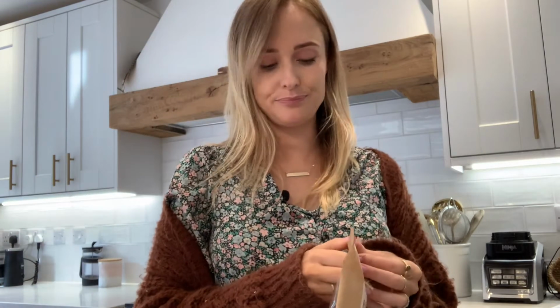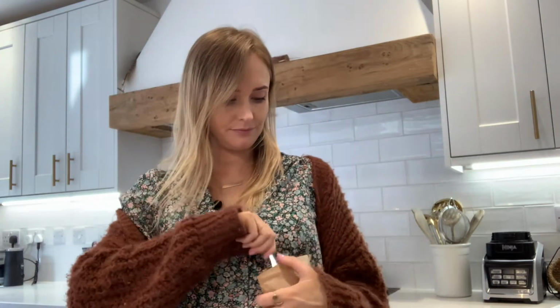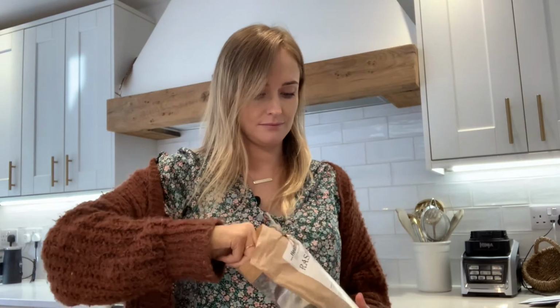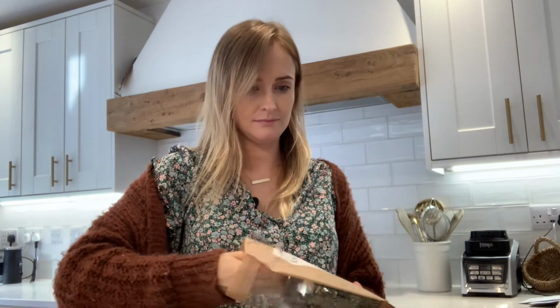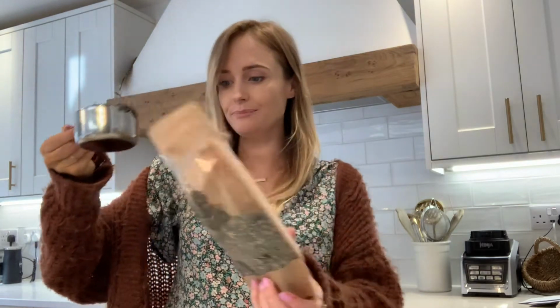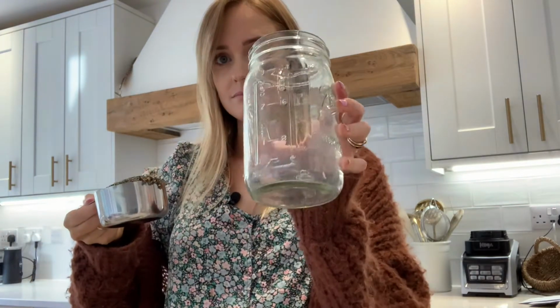What I do with the raspberry leaf is I take a little measurer, that's 1 cup. Let me just move you back. About a cup in there. And I pop it into my jar. My lights are failing in here, my kitchen lights.